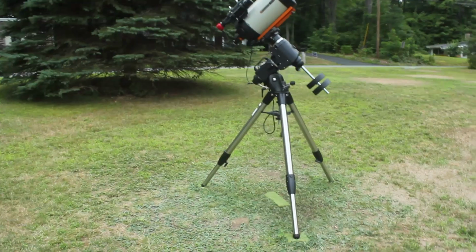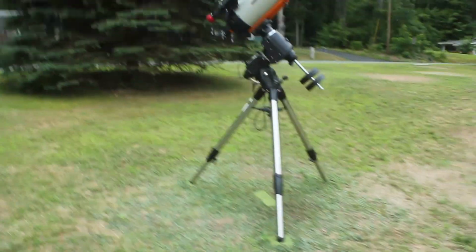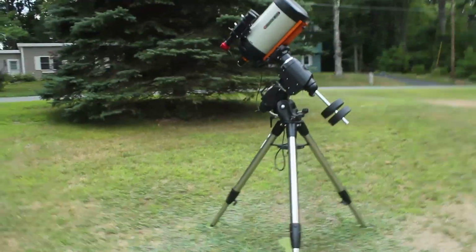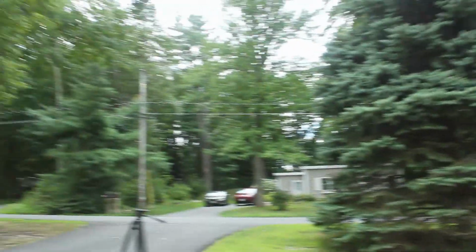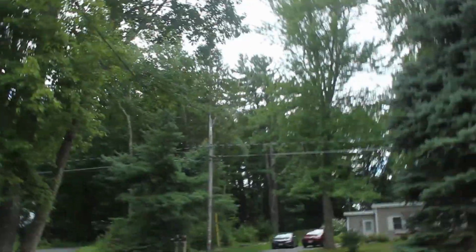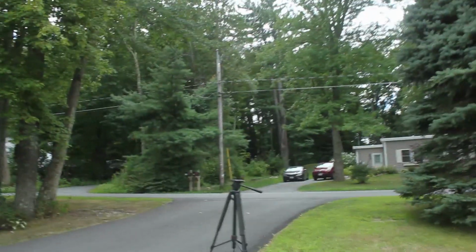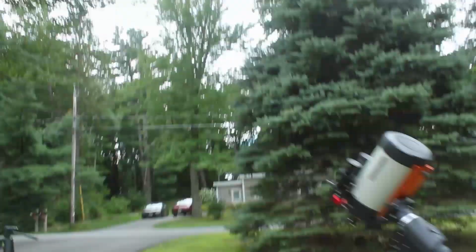I have not moved this telescope in probably about 6 or 7 months now, and it's really been a nice place in my yard to get a lot of deep sky targets. But unfortunately for Saturn, Saturn's going to be over there to the south, and as you can see, look at that tree right there, that's where Saturn's going to be. And there's really no other place in my yard that I can actually see Saturn for a long time. So you see this, let me go move over here.